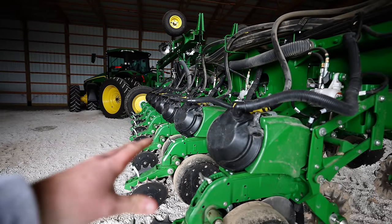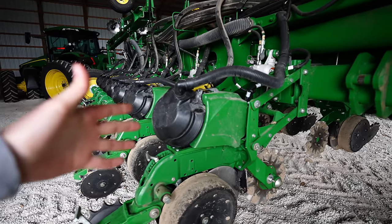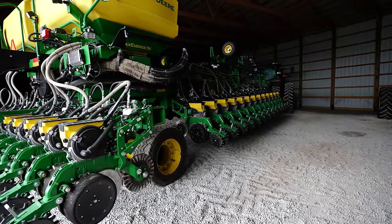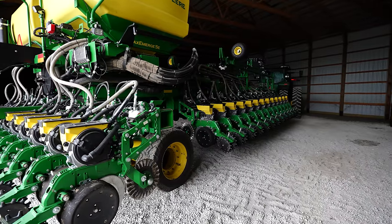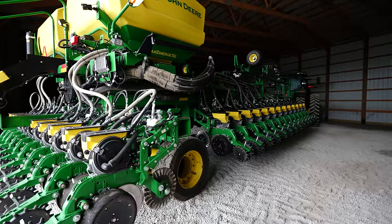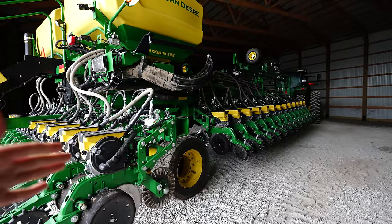That's why we have these super capable ExactEmerge units that not only singulate the seed perfectly, they also deliver it to the ground. Whereas when it comes to our soybean rig, we didn't invest quite as much money in the seed delivery system because the data has not proven that soybeans show nearly the sensitivity to things like spacing and perfect emergence. Although I'm not ruling it out, it's just not evident for us yet. That's why we don't have that added option on our row units.